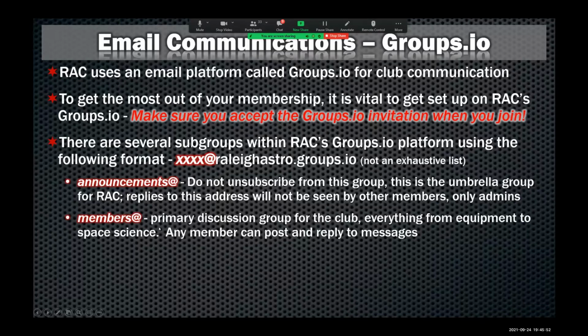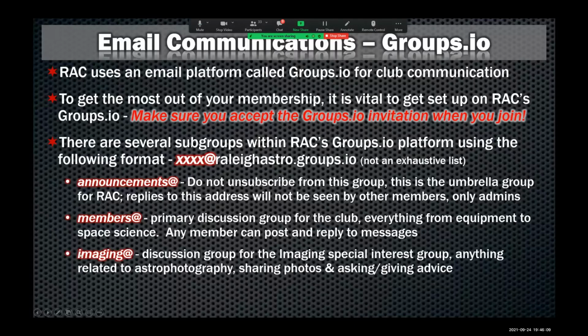This is the primary discussion group for the club, and it includes everything from equipment to space science. Any member can post and reply to messages. There's really nothing you have to worry about there in terms of content or who has access to post or not. We have the imaging group discussion as well, and this is for really anything related to astrophotography. If you want to share photos, whether you're asking for advice or you want to give some advice, that is very much specific to imaging.